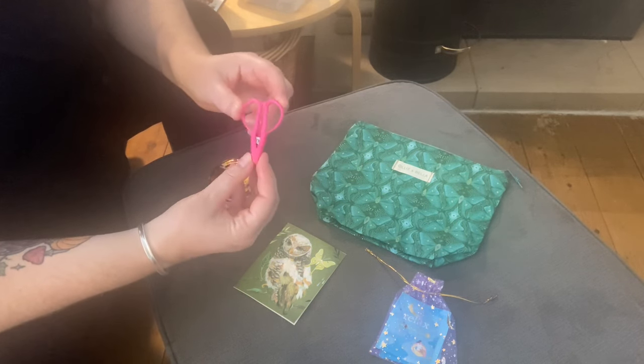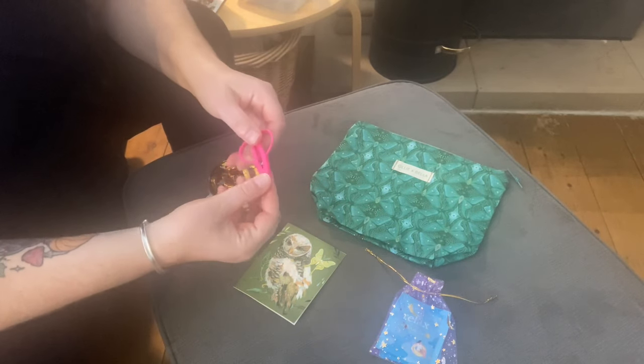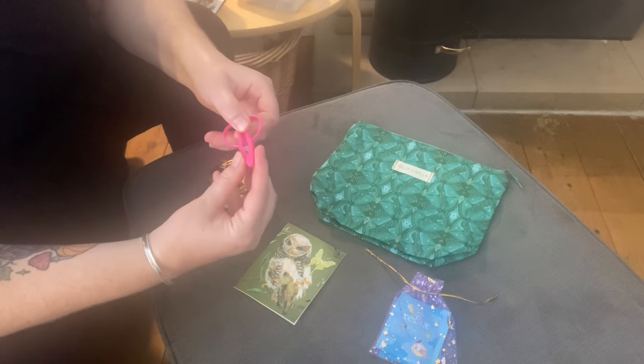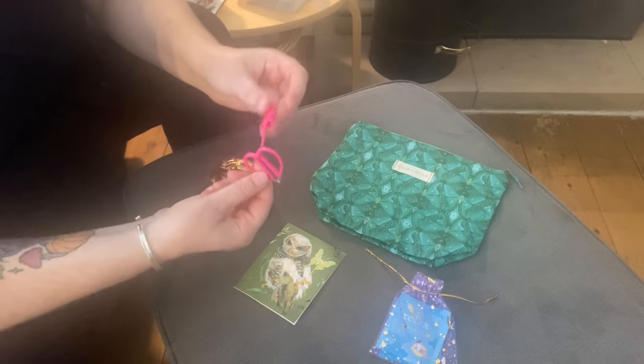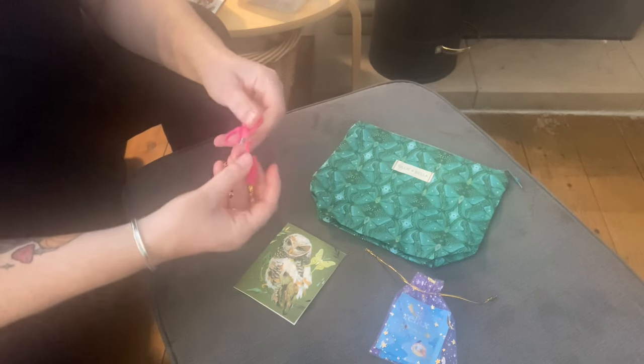Kay, the Crazy Sock Ladies podcast. Apparently she likes to use these. And they're clever because they've got this little rubber tip protection thing. And when you pull that off, it just stays there. And they just open a little bit so you can just snip your yarn.